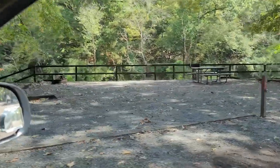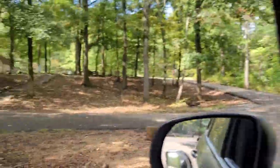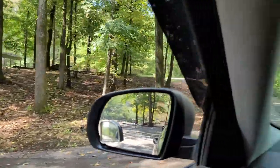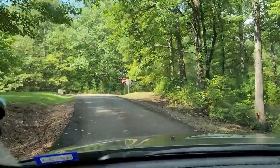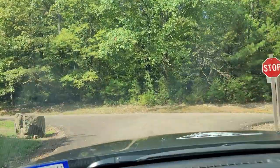And you're overlooking water. Got the trees. I didn't catch what number it was, but it's the last one in the loop. And then your dump station is right across here. And that's it. It's just a small campground, but I would definitely bring our pop up here or even a tent and camp here.